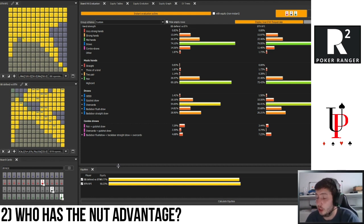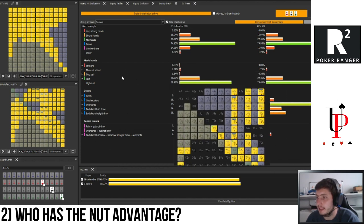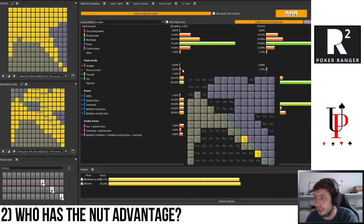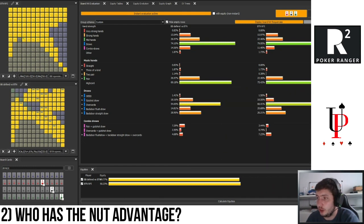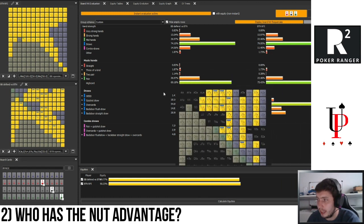So if we look at a board like this, 6-4 deuce, and we look at made hands, flop straights, it is 0.83. It's a very, very small part of our range, but as we can see, the Poker Ranger tool helps us break it down and show us the percentage of hands that we can have that make up our entire equity. So pretty cool to see that the nutted advantage is relatively similar on a board like this, whereas obviously on a board like Ace King, the button has a significant nutted advantage.